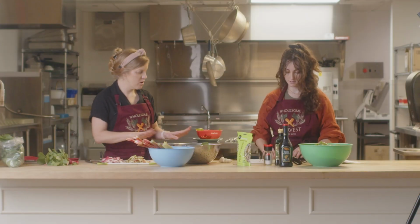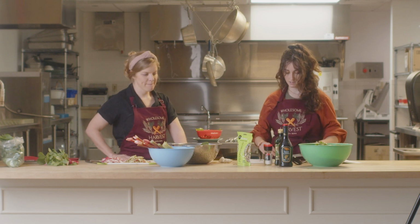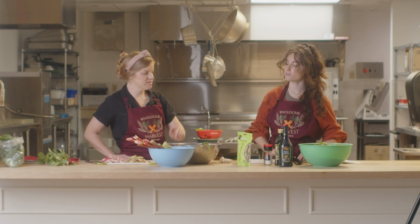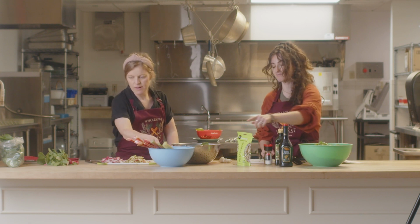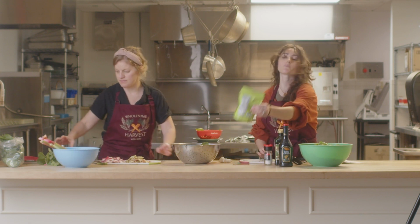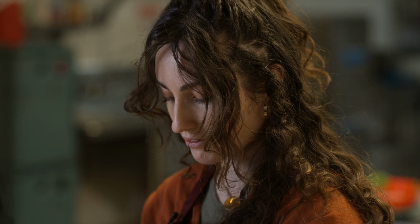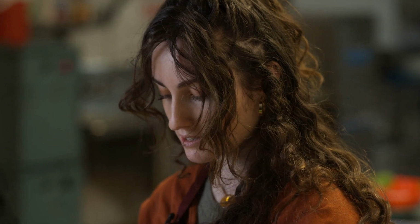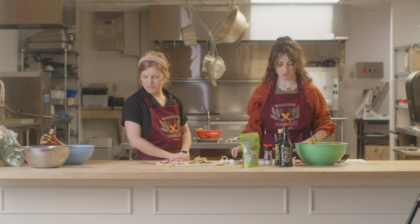So rhubarb is done. Do you want me to finish that? It's okay, it's almost done. Are we keeping whole pistachios? Yes, I think so. They're not very big. So I'm just finishing chopping the garlic right now, and then we will add it to the bowl with all the other ingredients. And I think because this dressing recipe is so simple, we're just going to add all of the dressing ingredients to the bowl. So now that the garlic's chopped up, we're going to add that to the bowl.